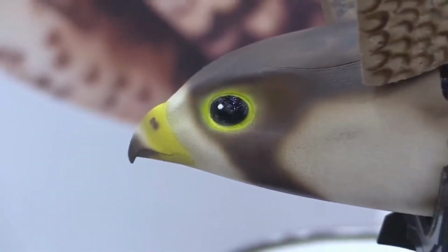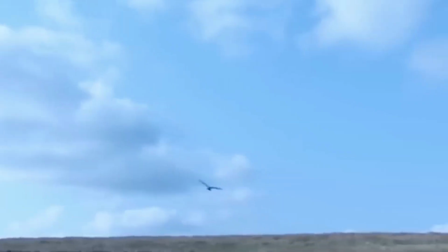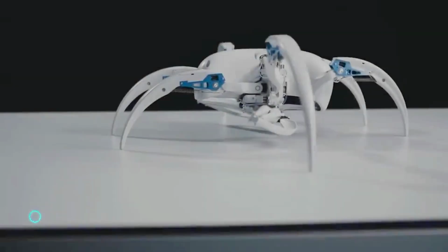The Festo team, renowned for its innovative engineering, has created robots like the bionic wheelbot that can adapt between different movement modes, resembling a spider's way of walking and transforming into a rolling wheel for faster travel on smooth surfaces.